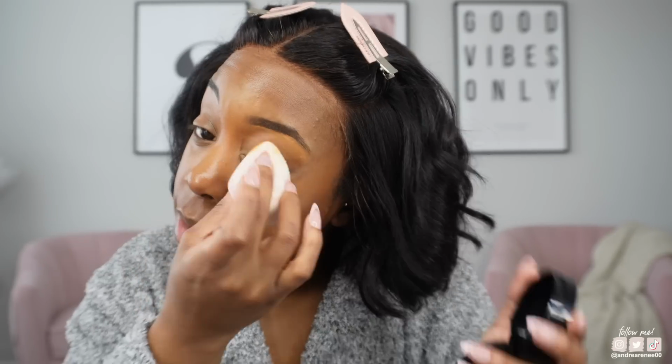So I'm just going to go ahead and use my Revlon Color Stay setting powder. And this is a really good translucent powder. So I'm going to use this to set my concealer before going in. Hold on, let me kind of tap that concealer in a little bit more. I'm going to use this to set the concealer, and then we're going to use the Wet n Wild finishing powder as our finishing powder today.